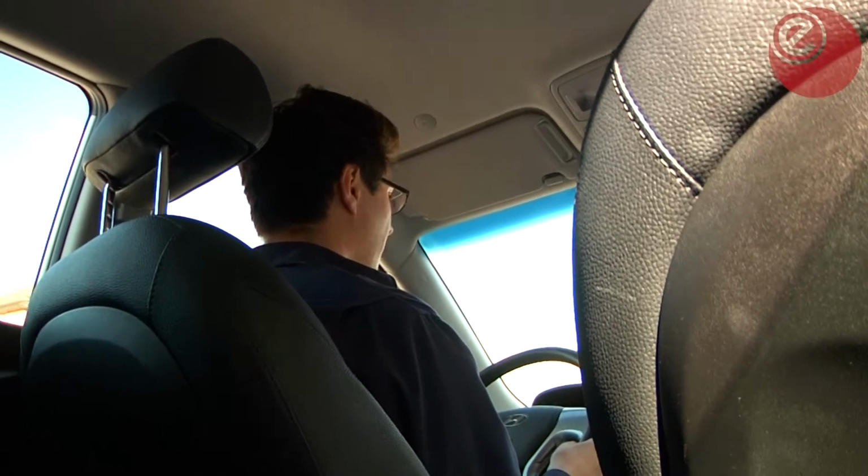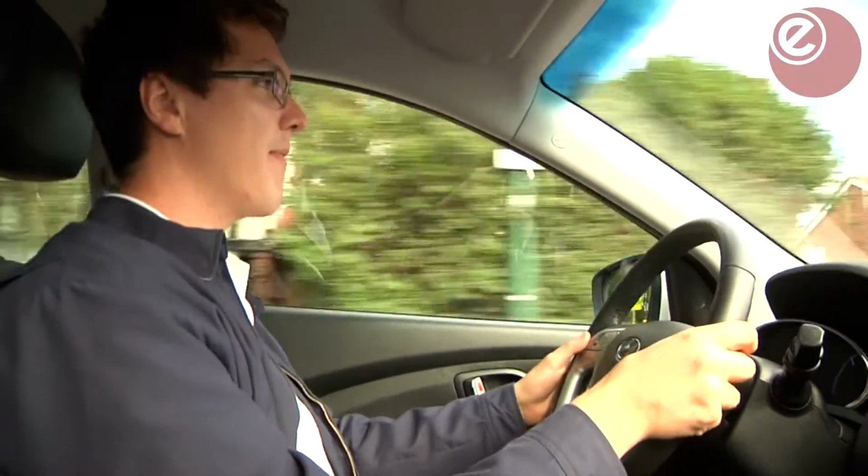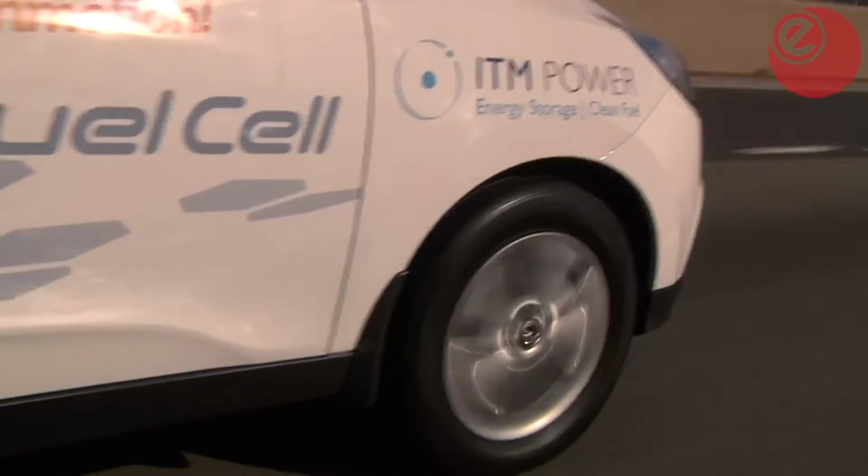The ride is smooth and it doesn't feel noticeably heavier, even though it's packed with state-of-the-art hydrogen technology and fuel cells. But how safe are those fuel cells? In the event of a crash, could they explode?